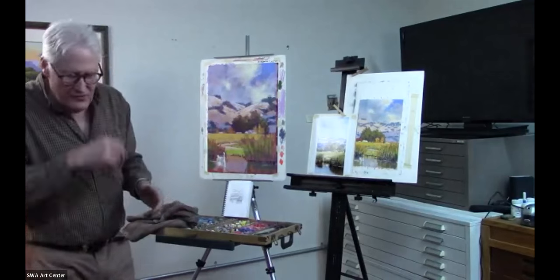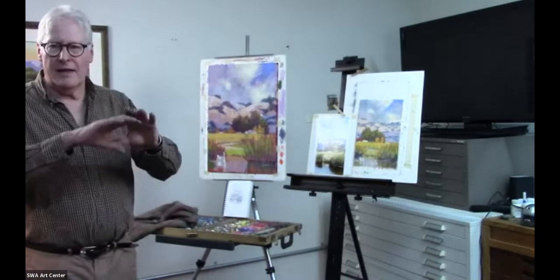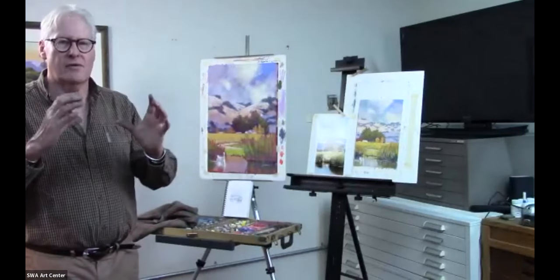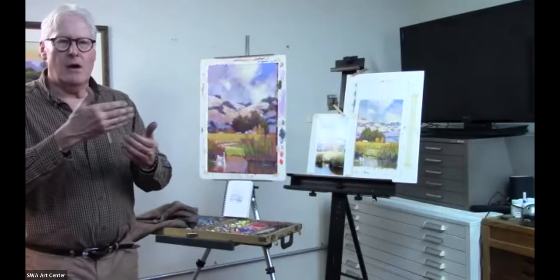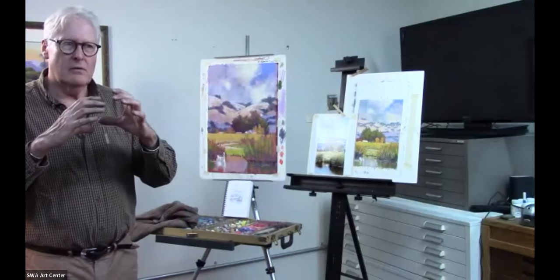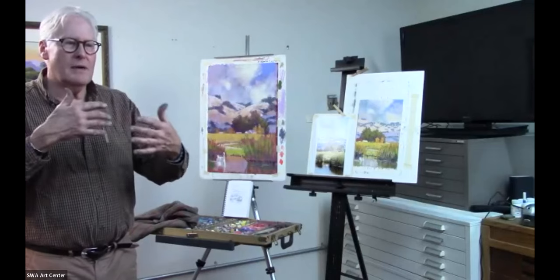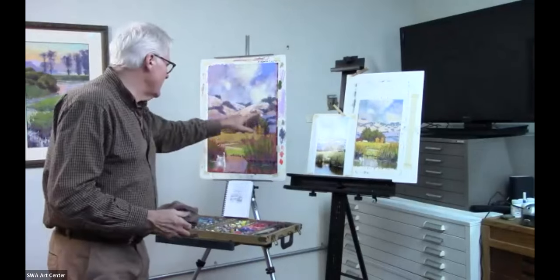It's kind of solid, and that is one problem that can come with doing an underpainting of flat blocks of color: there's no air. They are, as somebody said, like a jigsaw puzzle. There's no real air or light going through it until I start punching in some sky holes.